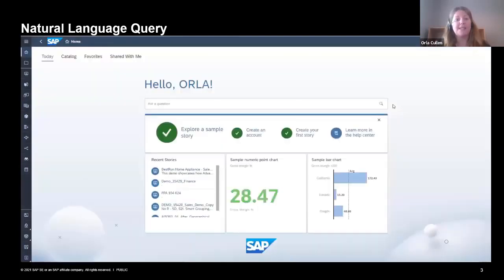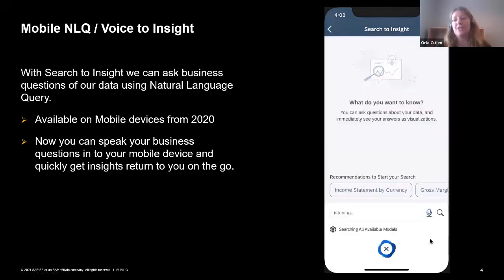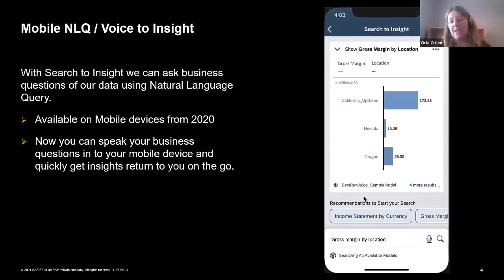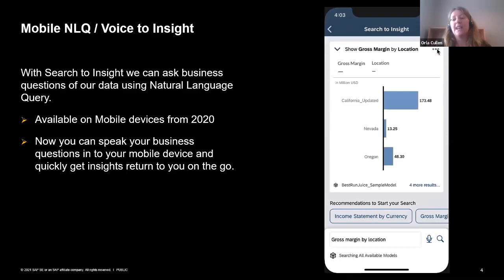So this is our desktop app, which I've just shown you, but we also have this capability on our mobile devices as well. So everything you just saw about typing a question and bringing an answer back, we can also do on our mobile device, but we have one extra nice little feature here, which is the ability to speak into our mobile phone. So not only can we type in an instruction, but we can also speak it in. So again, here I'm looking at gross margin by location. It's bringing back a number of charts. I can start to figure out which one makes the most sense for me to use. And again, I can save all of these to my mobile device as well.